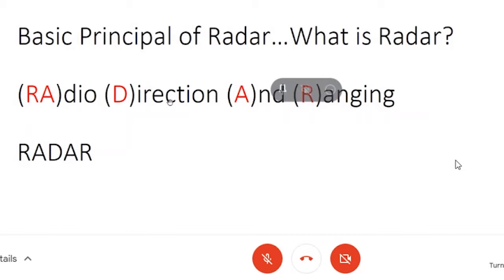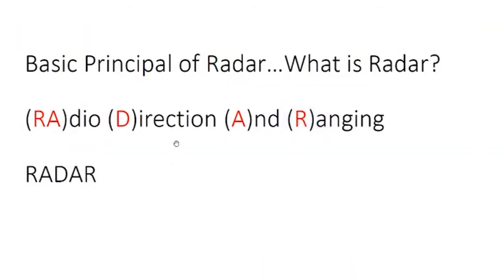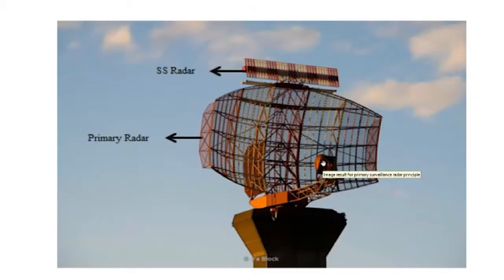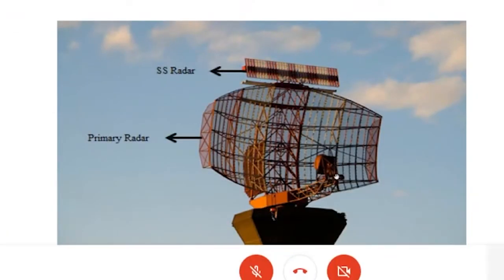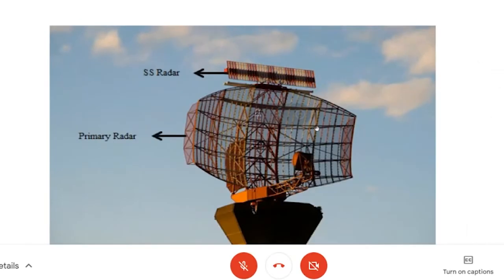So radio direction and ranging. So it tells us that we can tell what direction something is, and ranging is like distance. So if you see a radar installation, like out at DIA, and you're going to DIA and you go half a mile before where the old toll gate used to be, if you know where I mean, you look off to the left, to the north, you'll see something similar to this.